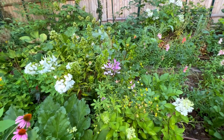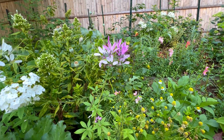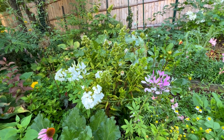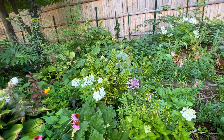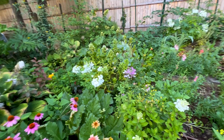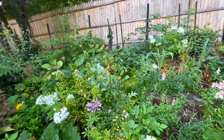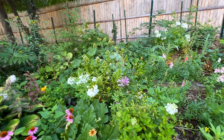Here's the cleome. Such an interesting bloom on this plant. And you can see my phlox. The leaves look so bad. It might also be some kind of nutrient issue or lack of nutrient issue. And then my other phlox right behind it is also yellowing and browning, and I feel like the main issue is probably water.